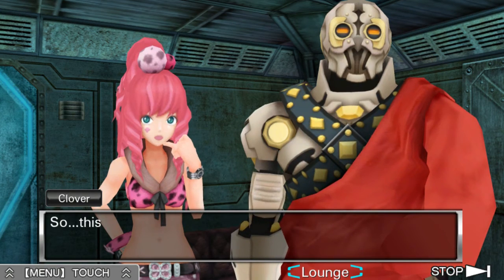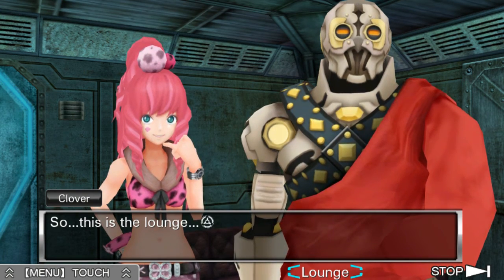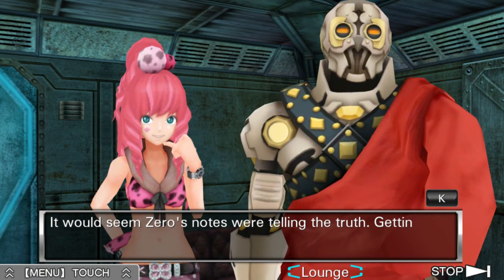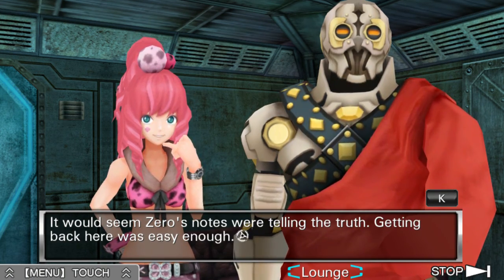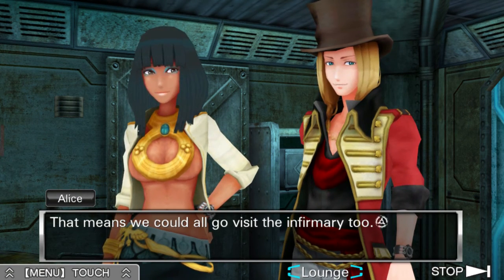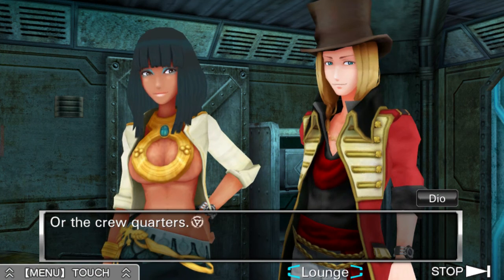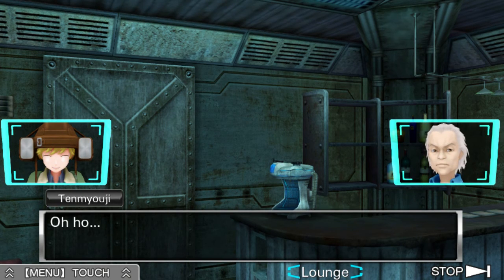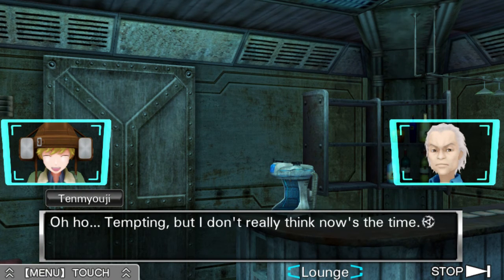So, this is the lounge. It would seem Zero's notes were telling the truth. Getting back here was easy enough. That means we could all go visit the infirmary too. Or the crew quarters. Hey, Grandpa, check this out. Some of your favorite scotch. Oh. Tempting. I don't really think now's the time.